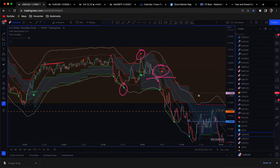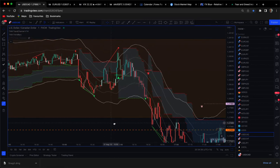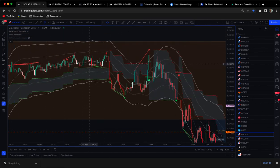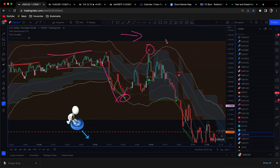Okay, so we see here it breaks. I'm looking for entry anywhere. I was a little bit late with this one. It was down here. If you want to get into scalping, when you see the market ranging like this, then you get that. You can trade these. When the market's trading sideways, this is when these dots can be incredibly profitable.